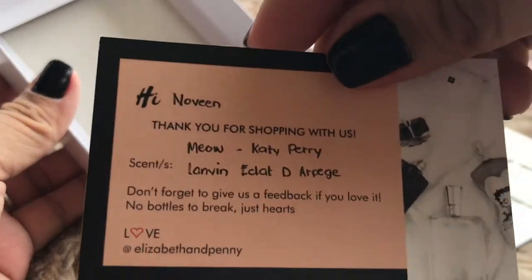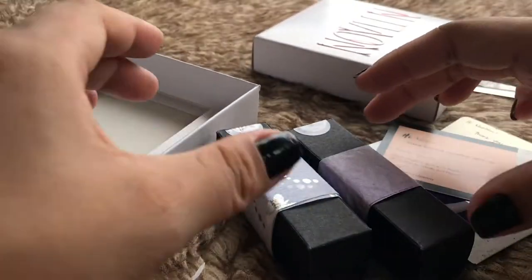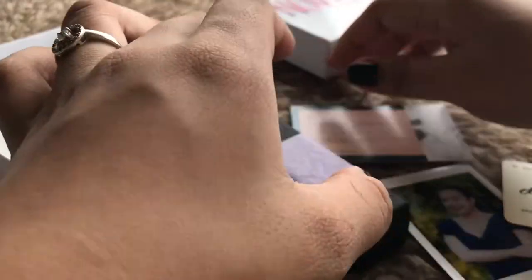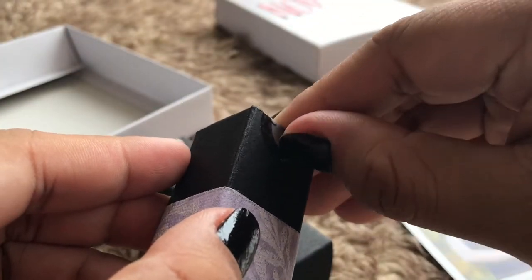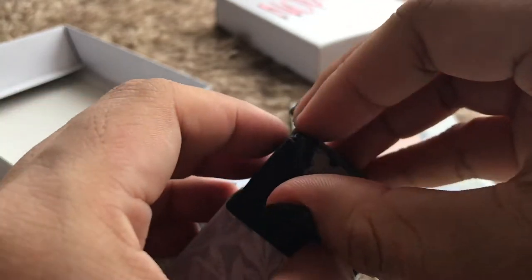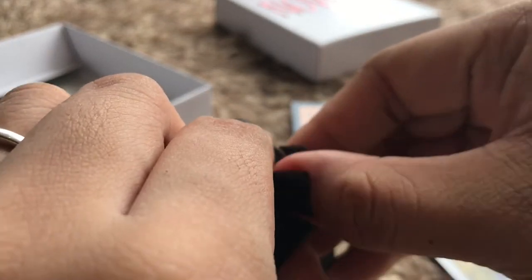And then ito yung thank you card nila. It says, "Hi Noveen, thank you for shopping with us." And then ayan yung dalawang kind ng perfume na pinadala nila sa akin. So, fix lang natin saglit. Then, try natin buksan and then let's see kung gano'ng kaganda yung packaging niya. So, ayun, may pa-sticker sila. Yung parang seal. Medyo mahirap siya tanggalin pero carry na rin.